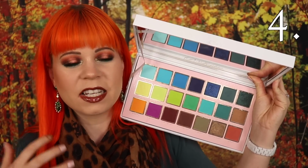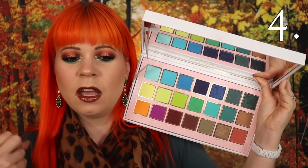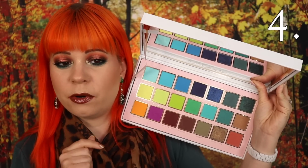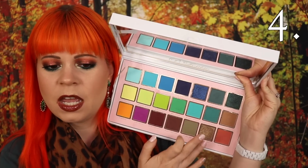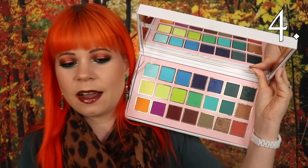You don't want to have a super bright green, that's not very fall, but once you go in with a murkier green or a darker green to really deepen something up, and then depending on what you put on your lid, especially with the only shimmers in this palette being very dark, you have the green, you have the blue, and you have this, how would I even explain this? It's like a dirty bronze? I don't know, but it's really, really cool.